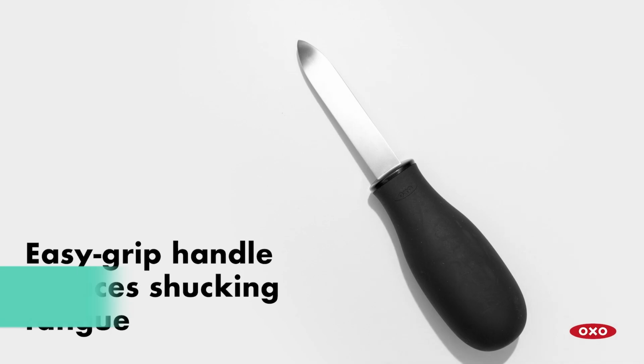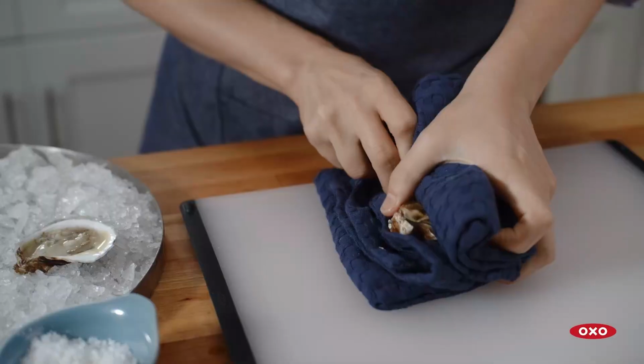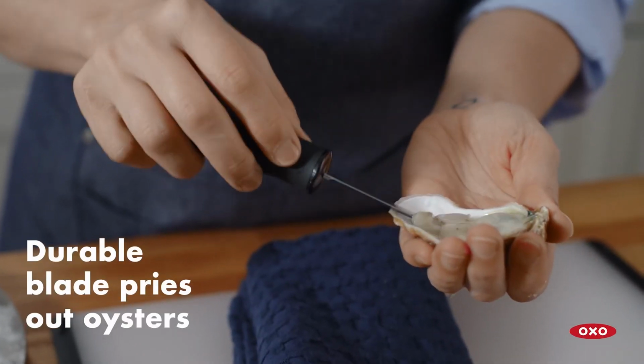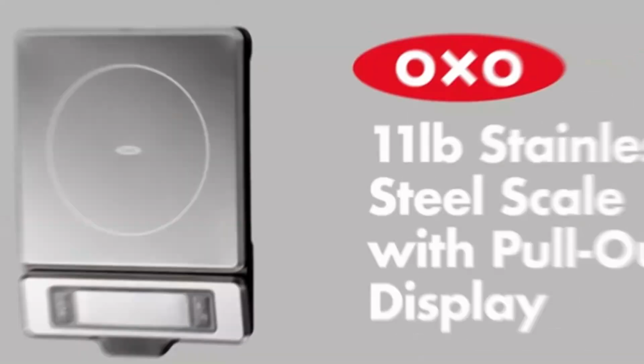Crack open oysters like a pro with the OXO Oyster Knife. Its sturdy stainless steel blade and bent tip make prying shells a breeze. The soft, comfortable handle won't slip, even when wet, giving you the perfect grip. And when you're done, just pop it in the dishwasher for quick cleanup.